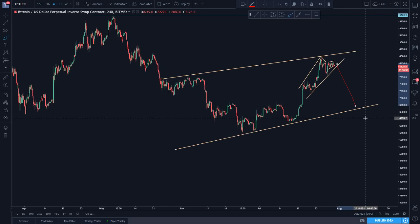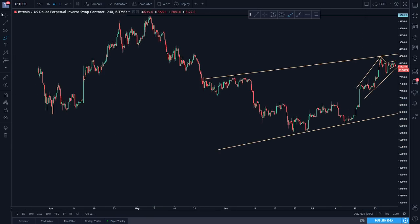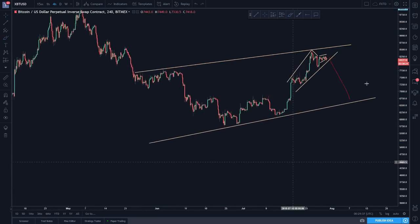Obviously, the dangerous part would be if we broke through that impulsively. And if we correct here and then break down, that's obviously going to be the more dangerous part. We'd be looking more in the 5,000 or 4,000 area. So, yeah, that's on the table. It's something that could happen.